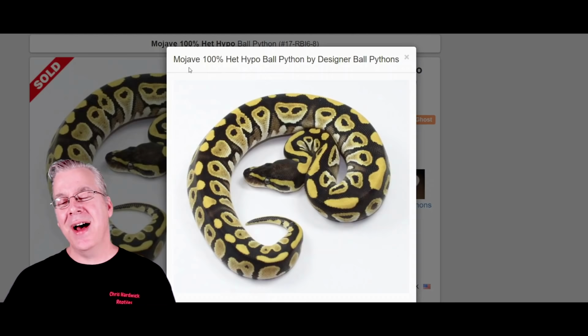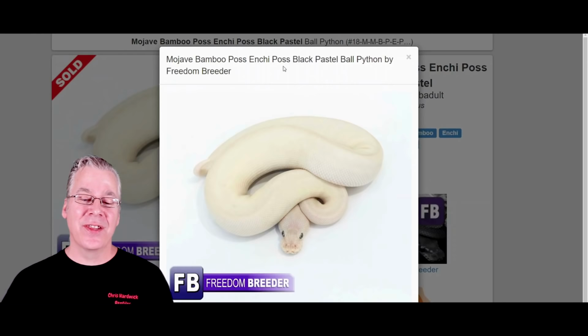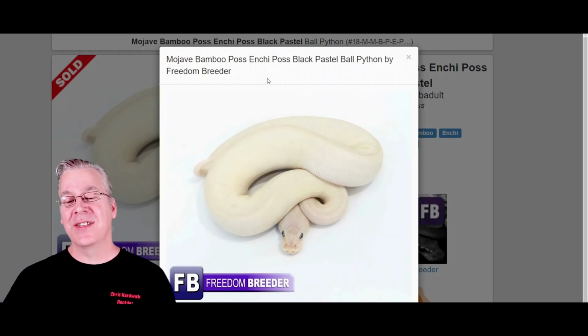But if you actually work the Mojave in with the bamboo and the enchi, take a look at this, you get an all white snake with blue eyes. As a matter of fact, this one's actually listed as, there's other genes that you can actually have in the white snake. So this is a Mojave bamboo, which overwhelms all the other genes in the combination. This one's possible enchi, so there could be enchi in there, and it could have black pastel.